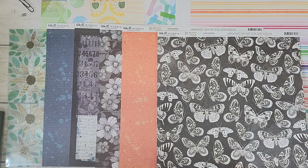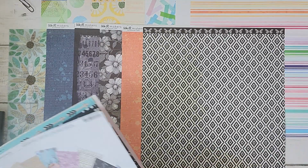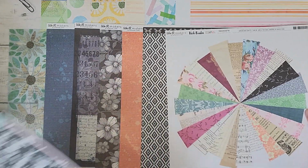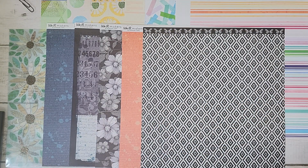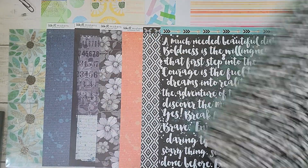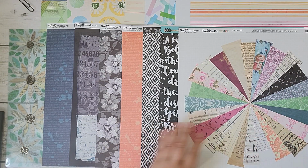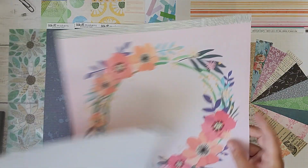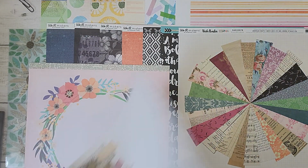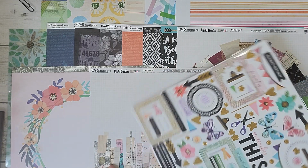Some butterflies. To me, it could easily be Vicky Bouton. Oh, well, I did get a few more Vicky Bouton. I got 3 of this one because I love her handwriting, and I always love when she has this motif. And this is, oh, this Vicky Bouton too. And so is that. So we've got that. We've got that.